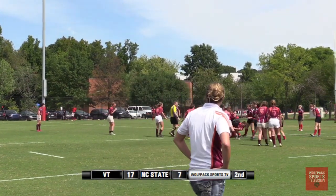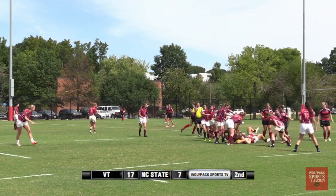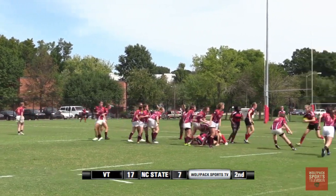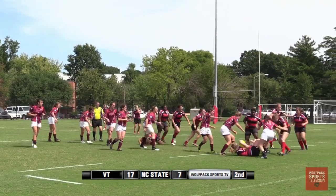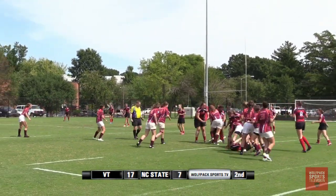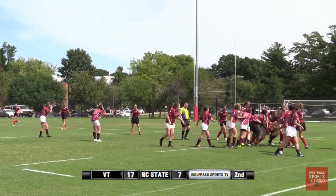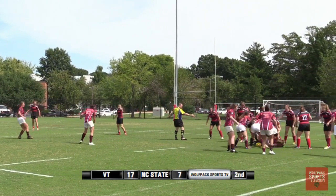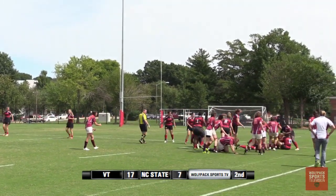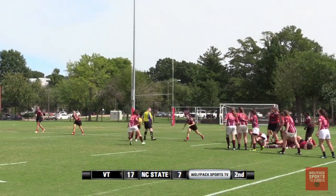So Courtney, what's going to be the key for the Wolfpack if they want to come out with a victory today? They're going to have to come back with that intensity that they had at the very beginning, keep that defense strong. We got a lot of new girls, and just as Coach Megan Payton reiterated, go ahead and complete what you start. We have some really good drives. We just have to finish those in the try zone. Right. And we saw several times the Wolfpack side was able to get it close to a try and just not able to finish.